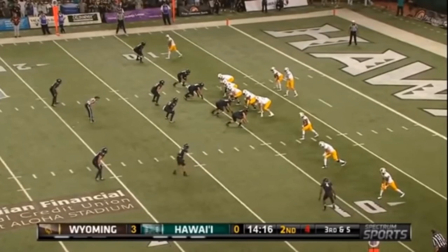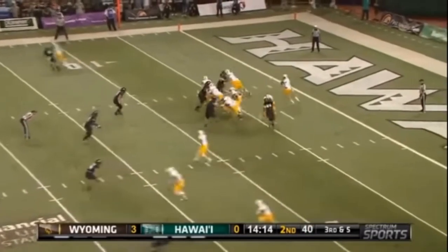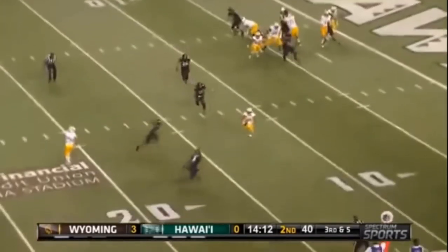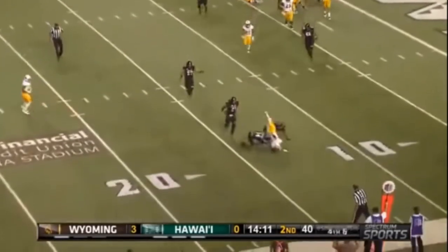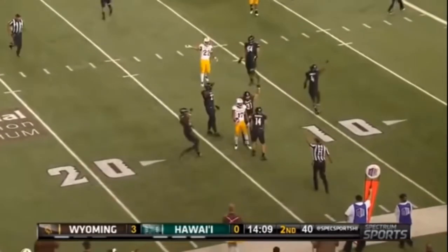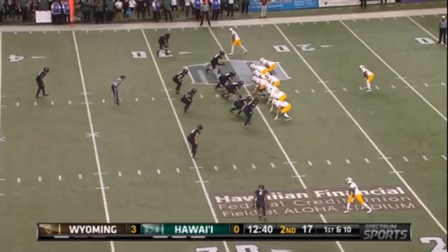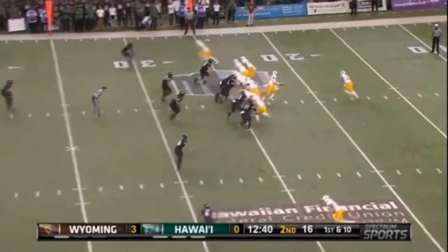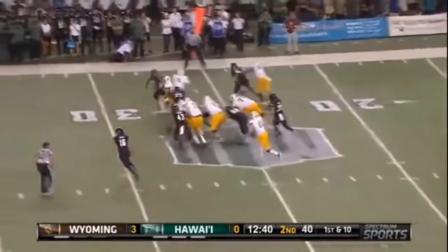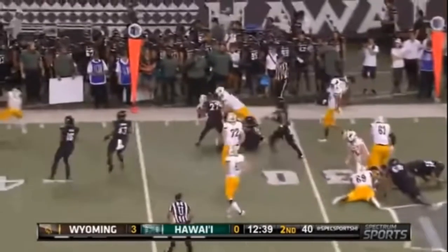Okay, now they line up an inside linebacker. Interesting. And more of your traditional 4-2-5 look. Closing speed, not entirely there, which is kind of to be expected. Back to the edge. I really like his ability to come down the line there. He did a really nice job of moving down.